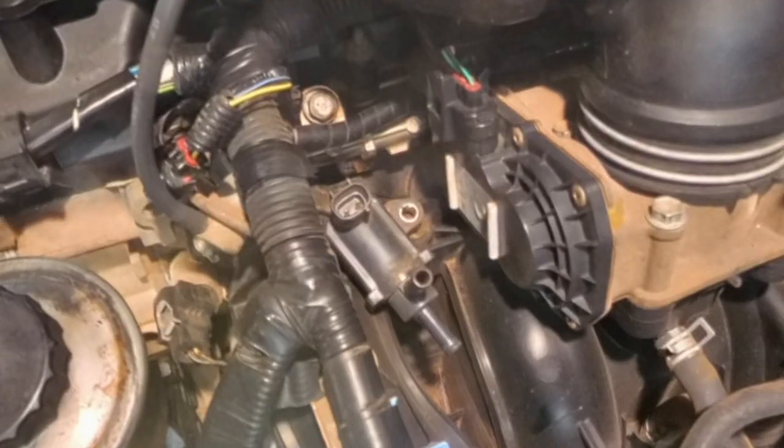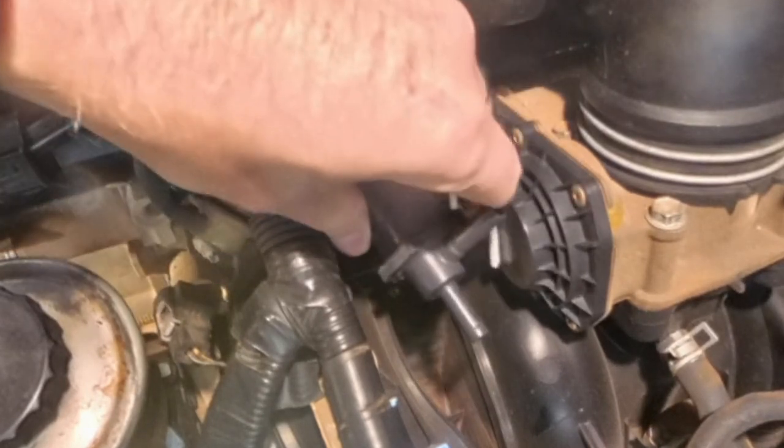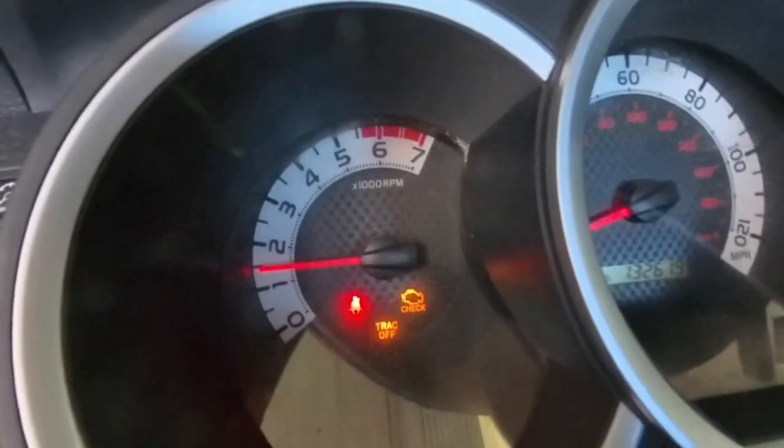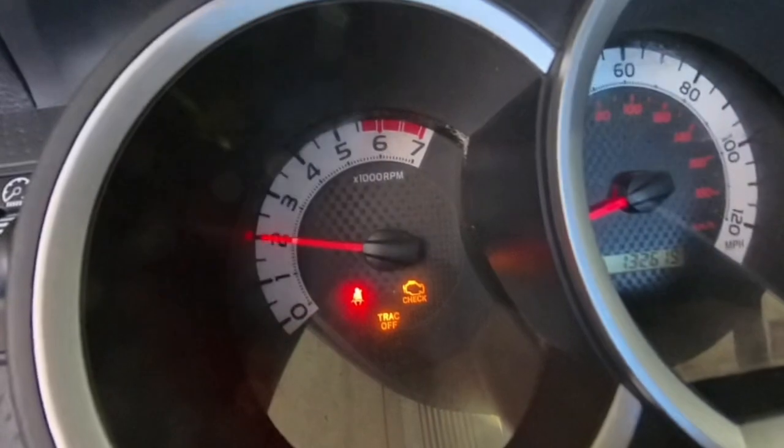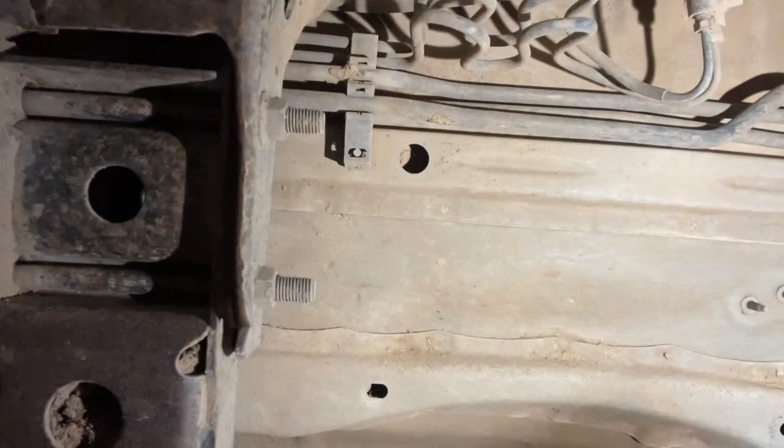This is a standard throw-parts-at-it attempt because it's actually a pretty common problem and a pretty cheap part. But the light came back on a few days later. I checked the hoses but couldn't find anything obvious. I'm afraid I might have to go to the mechanic to get this figured out.